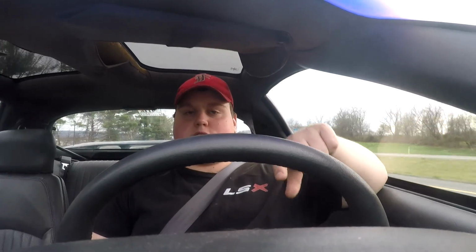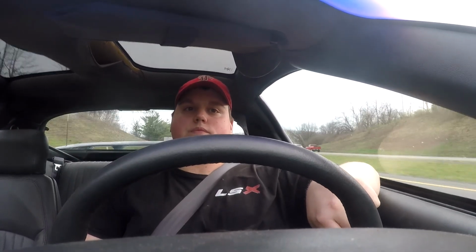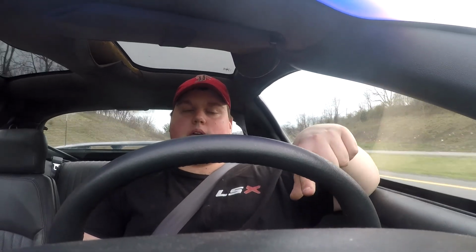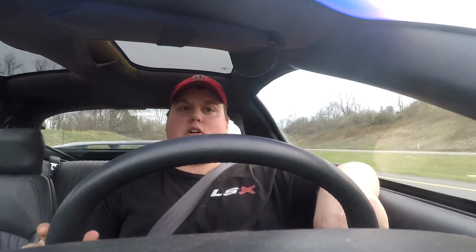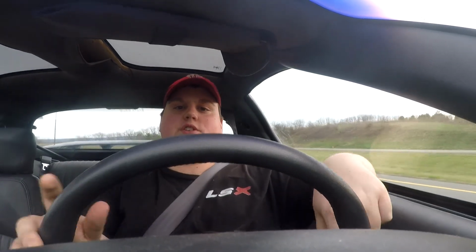I might do a smoke test, check for vacuum leaks. So at this point, it could be anything. And my tune is not going to be 100% until I get those numbers down where they're supposed to be, and I get to a point where I'm able to get a wide band and a whole bunch of other stuff just to get the tune as best as I can. And as a college student, this really just sucks right now.